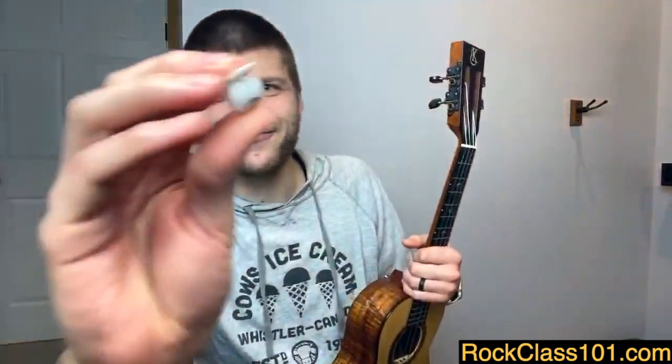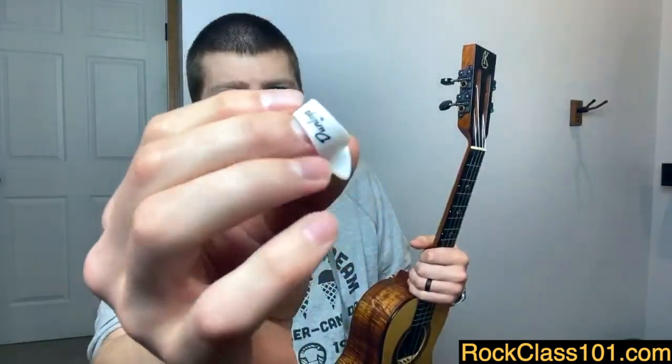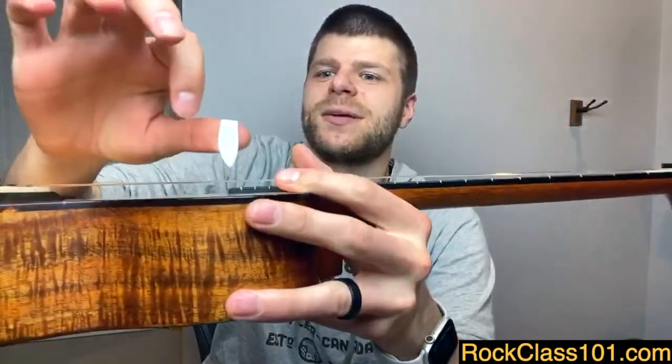What you want to get for the thumb pick is one of these types of picks. This is just a Dunlop thumb pick. It's a medium. I really should have gotten a large. It's a little tight on there. But what happens with this pick is it attaches to the thumb like this. And the problem is now you're at a different angle, right? When we're doing the tremolo, we're at like a 45 degree angle. Now we have to be parallel to the string to get the pick perpendicular to the string. So that looks something like this.